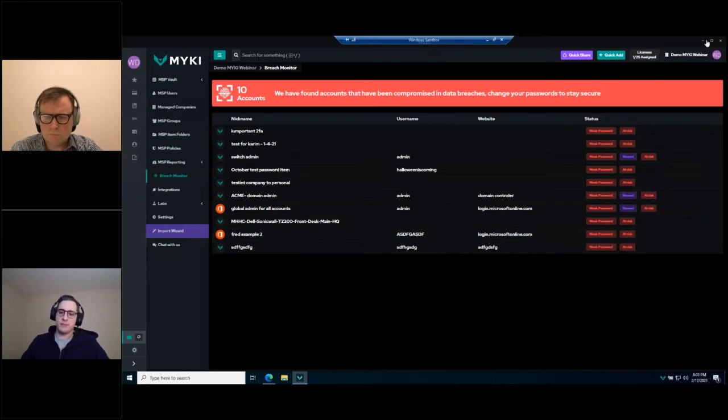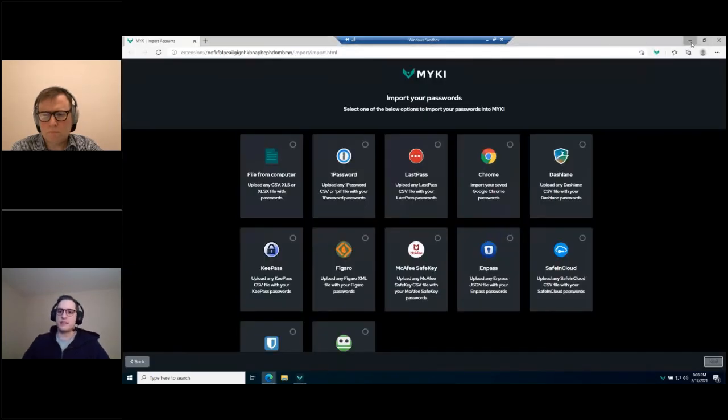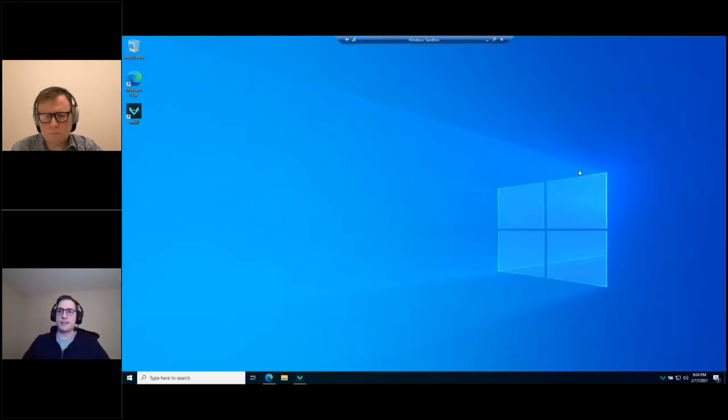But definitely, a very handy solution that is a 100% unique approach from MYKI is MYKI Mini. Now, many other solutions will happen out there. Let me get my keyboard shortcut.